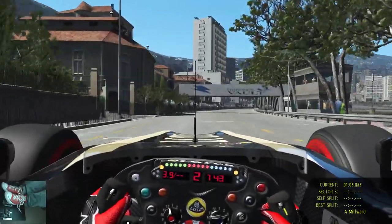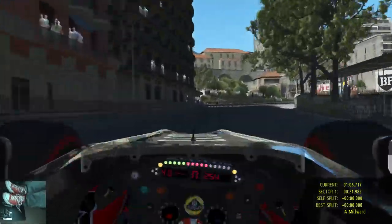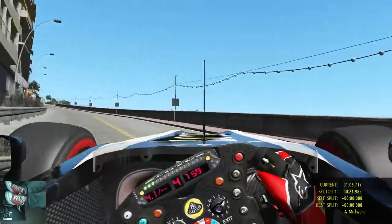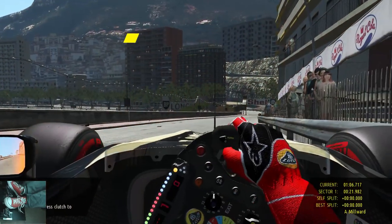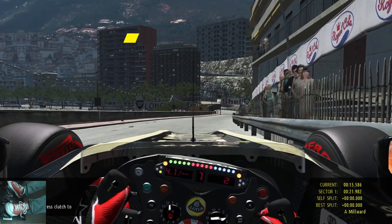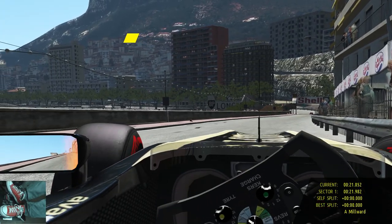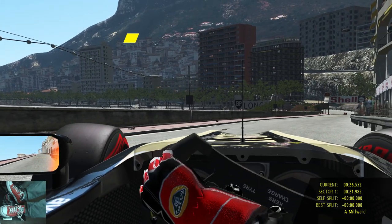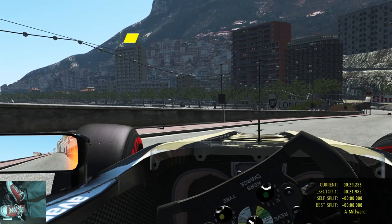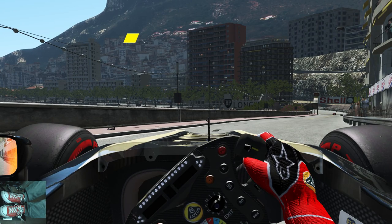Oh. 1 minute 6. I can go faster than that. No, I can't. Shit. Alright, so I am currently doing, you know, full Lorenzo Bandini being cooked to death at Monaco. That is a lovely view. I don't care if I'm on fire. Let's get that pointing at the town. There we go. Cool. Right, so this has been Kimi Raikkonen's Lotus around the streets of Monaco 1966. I can see the fire in my wing mirrors.